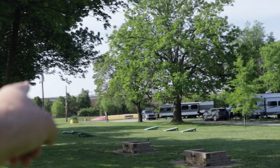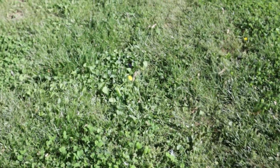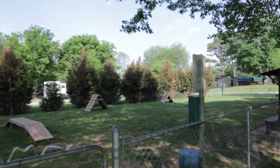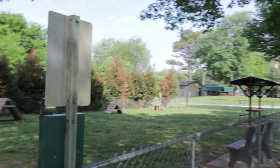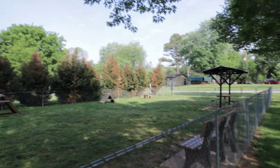They have got cornhole, horseshoes, and volleyball right here next to the dog park. Some of the grass here is just such a deep, dark green. I'm wondering if that's what Kentucky means by blue grass. I really don't know. Haven't spent a lot of time in Kentucky. Here's the dog park. Pretty good size. Some obstacles for the dogs if they're interested in that sort of thing.